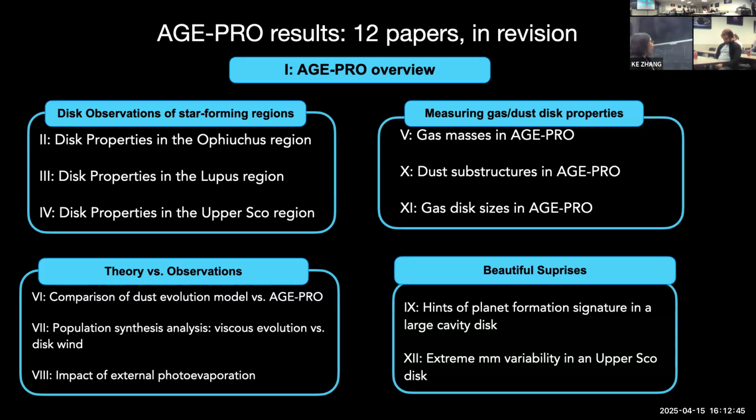This includes 1 paper comparing dust evolution models with H-Pro, since we sample continuous Class ages. We have a paper doing population synthesis analysis comparing our gas mass and gas size evolution with viscous evolution and MHD disk wind evolution. And finally, we have a paper estimating the impact of external photoevaporation on our sample.